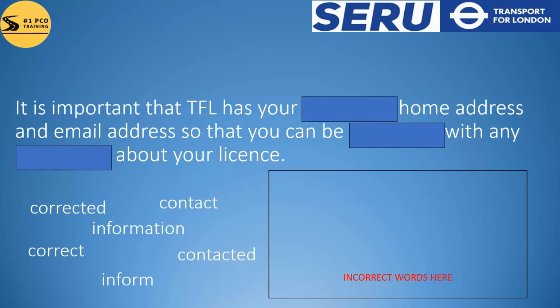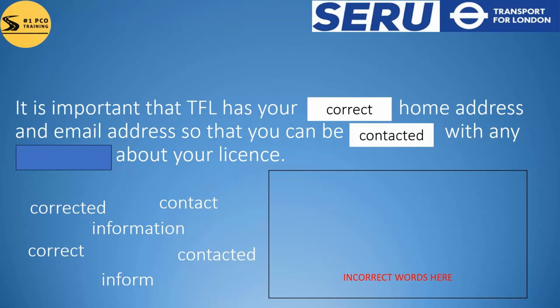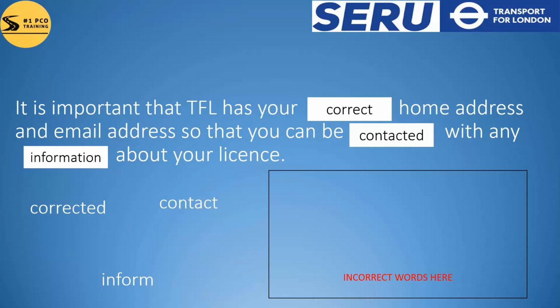Is it information? Home address? That doesn't make sense. Is it correct? That makes sense. So it is important that TfL has your correct home address and email address so that you can be contact with any, or is it contacted? So it's contacted, yeah? So that you can be contacted with any inform about your license, or is it information? So information will be the answer, yeah? So information about your license. Drag the incorrect words into the box.